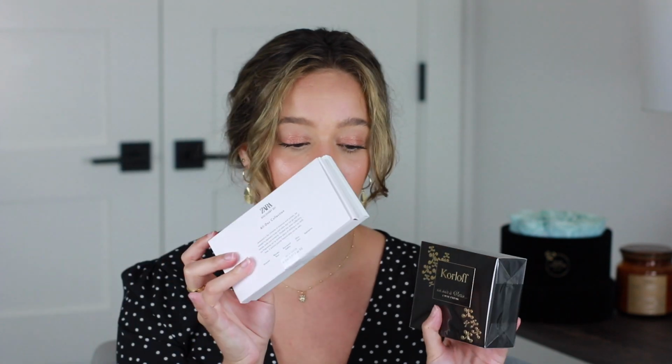Anyways, moving on. These are pretty much all blind buys, but I have smelled all of them except for my most recent purchase and then some Zara samples that I picked up, just because I couldn't wait when I opened the package. You guys know it's really hard to wait to smell a new perfume. So why don't we start off with the one that I haven't smelled yet and make it a first impressions.